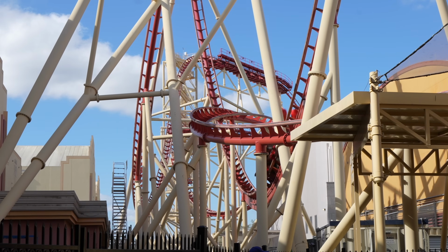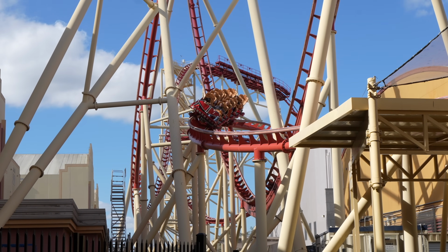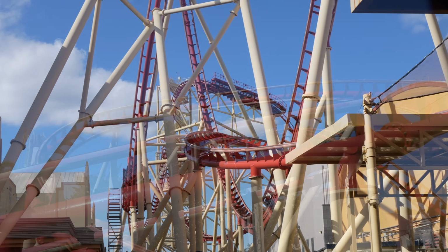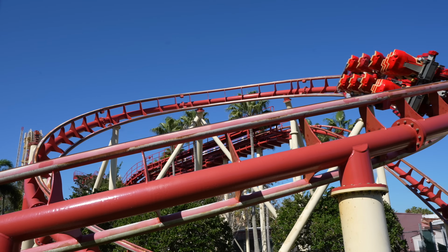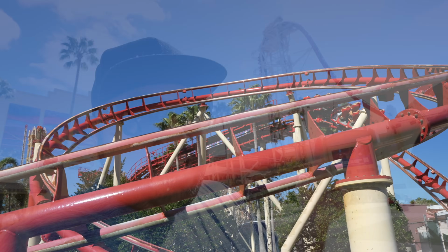I didn't start coming to Universal Studios until I was 13, maybe 14 years old, possibly a little bit earlier than that. And for as long as I've been coming here, this coaster has been pretty much a part of the skyline. It's going to be very weird and very sad to see it go, but I'm excited to see what else is coming in its place.